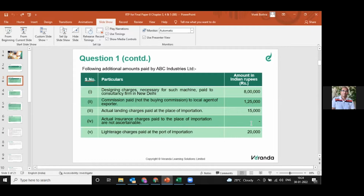So we came through FOB, which was up to the port of exportation. Then the goods are traveling and coming to India, and from there we calculate up to the customs gates how much cost was incurred, because that is going to be the transaction value to bring that product into the country. On that, customs duty shall be leviable. So actual landing charges will definitely be includable in the transaction value.